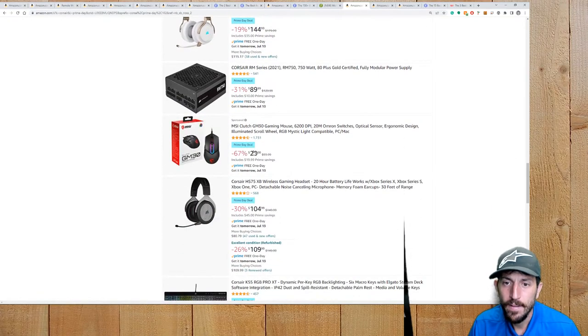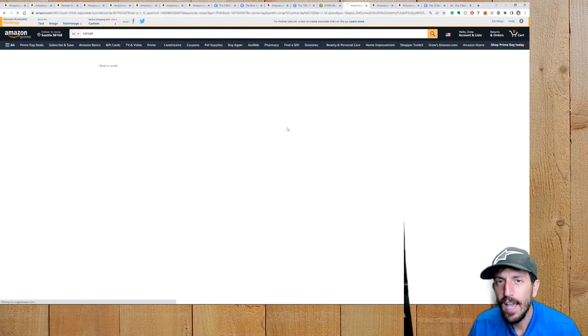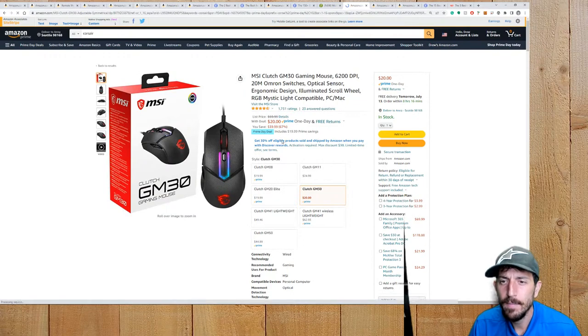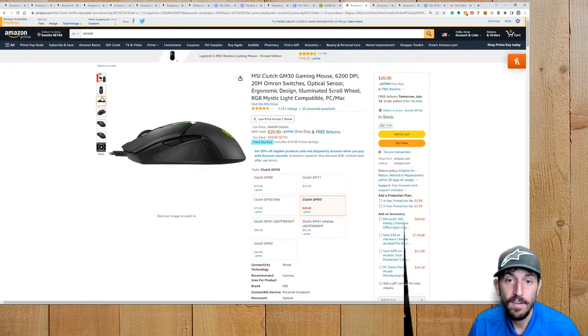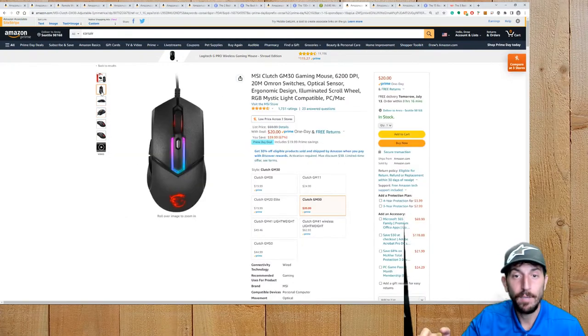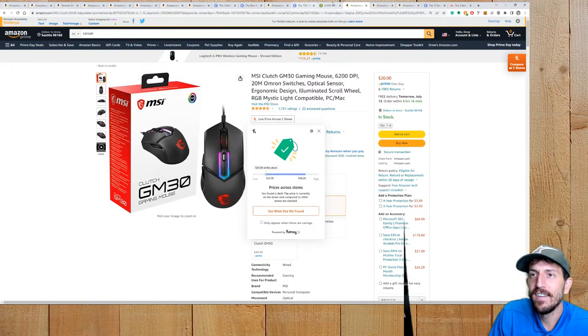Meh. $67 off the Clutch GM30. There you go. Gaming mouse, MSI. Okay. And they've been liquidating their stuff, MSI. This isn't Corsair. But $20 for a mouse, 67% off. I mean, it honestly looks like the mouse I'm using right now. But, you know, that's not bad. So, MSI mouse.